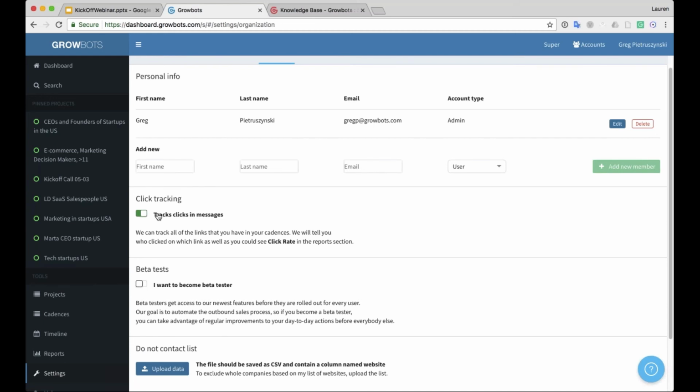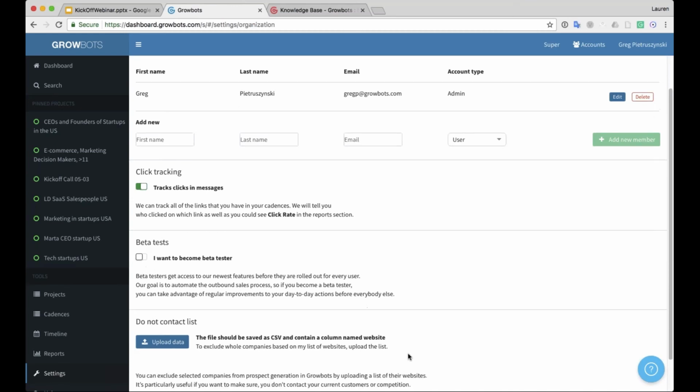utilizing click tracking. If you don't plan to utilize a lot of links within your message, you don't necessarily need to worry about it. Additionally, this is where you can sign up to be a beta tester. So if you want to test out new features that are going to be coming up, feel free to check this box as well. Again, not required.